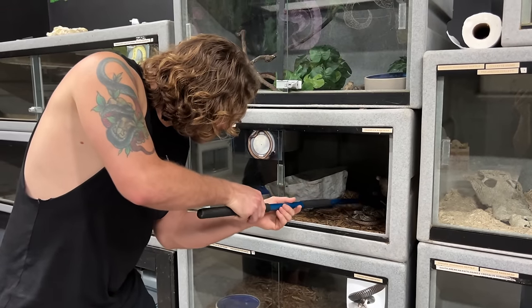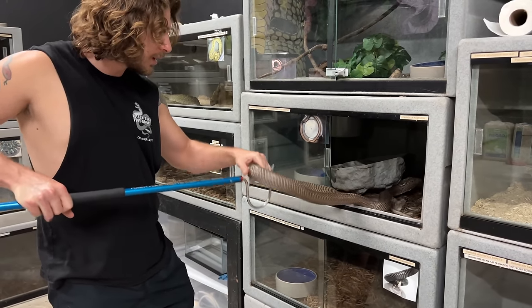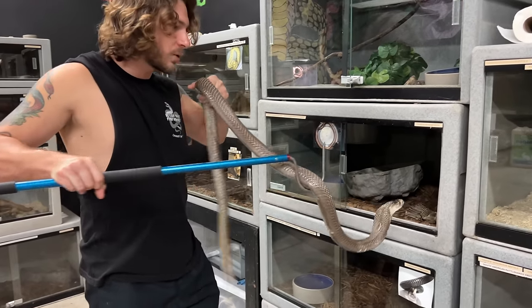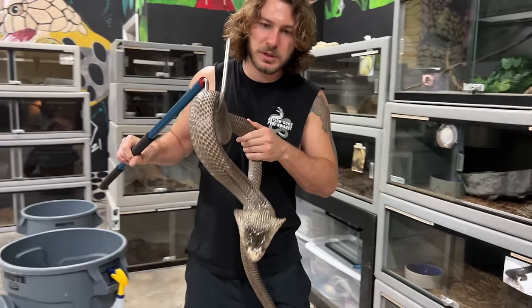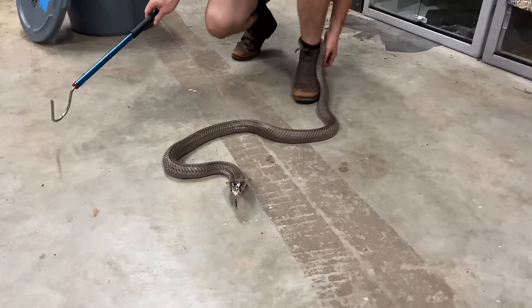There we go, just gotta get that hook in place. Look at her, beautiful monocled cobra, Big Bertha. The original cobra that I handled when I was a young lad growing up in the venomous snake handling world. Look at that beautiful monocled cobra.